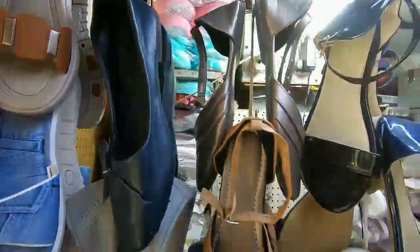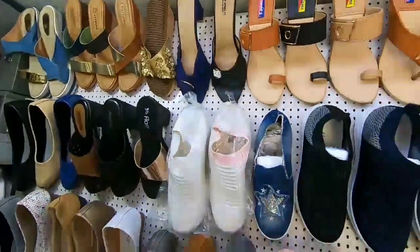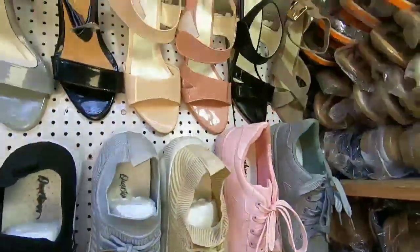Shop, I came across this footwear shop for women where they were selling a lot of different varieties of heels, sandals and walking shoes, and they were so good in quality and it was just for ₹300 and ₹150.